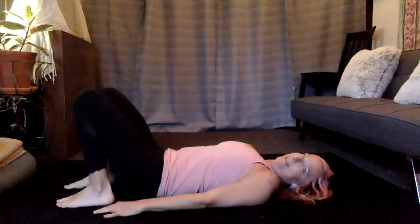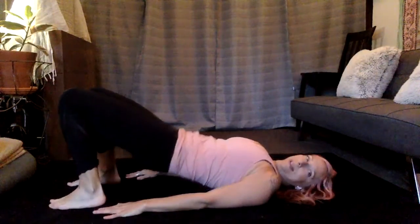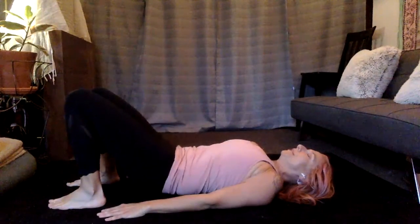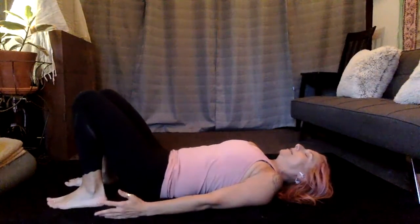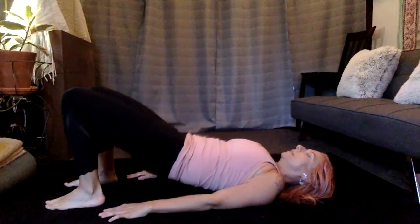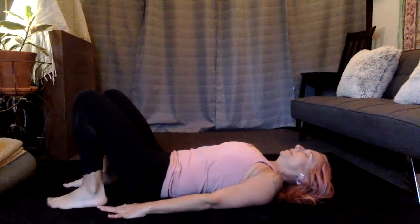You can see my feet, you can see my bridge. Good, and as we inhale, we'll slowly lift up. And as we exhale, slowly back down. We're going to move with this, and everybody's going to move with this. So as we inhale, lifting up. And as we exhale, lowering down. This is good for all 3 doshas.